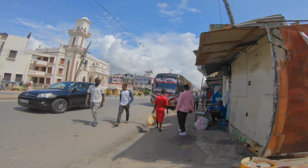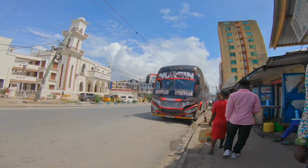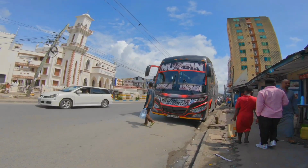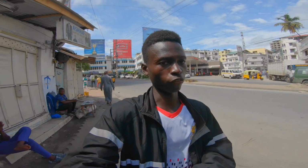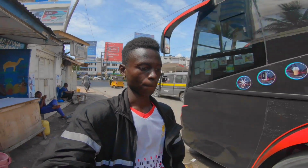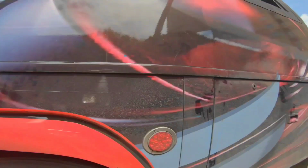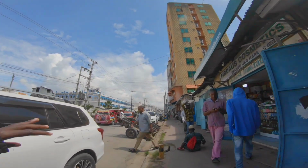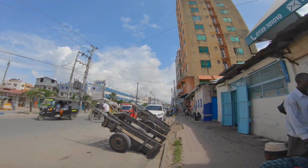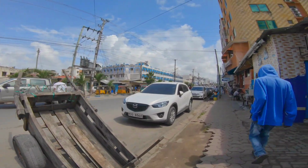So for now, I have no idea if I should go through Bondeni or maybe take the other side. But let's just keep going forward. Maybe we cross. There's a route somewhere there. I have to take that route and go the other side. So I have to finish the building here. The building you're seeing here, the white one, the blue and white building. And then I cross to the other side.